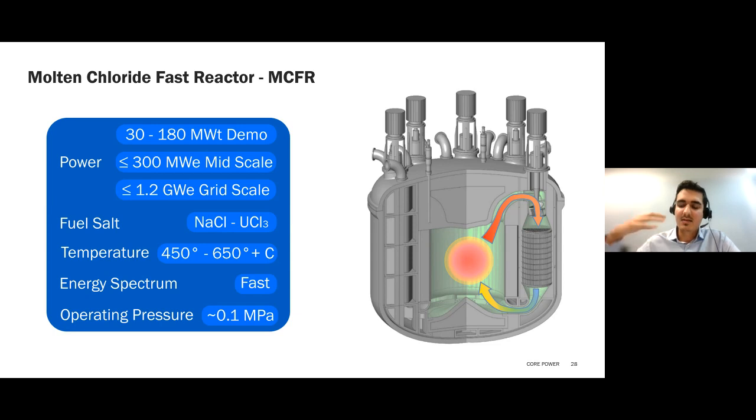And then to extract that heat, we circulate the molten salt through heat exchangers that are inside the reactor vessel in a closed loop. The temperature of this salt can go very high, and that is a very nice benefit because we have increased thermal efficiency. And as you can see, it is a fast reactor, so the neutron energies are high. We don't have a lot of moderation, and this allows us to have the extremely long fuel cycle that I showed in the previous slide. And also it gives us many other benefits that I can get into during the Q&A if someone is curious.